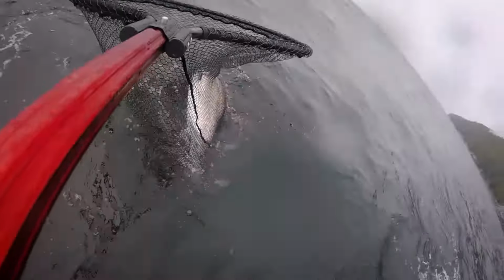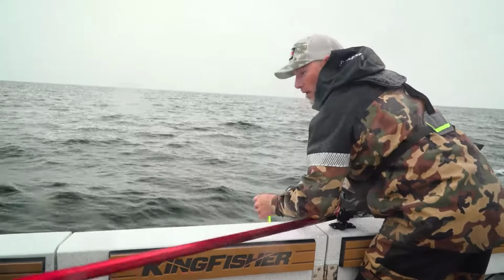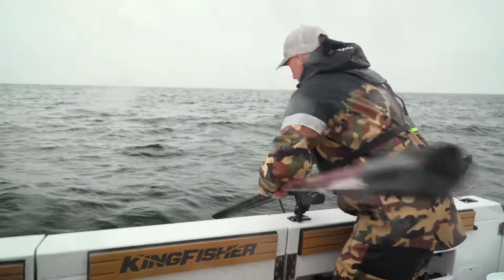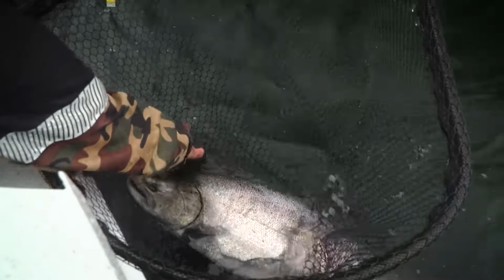Nice fish in the net. A beauty here. We'll get a look at him here in a second. What a fight it was. Oh, he just smoked it. Got a real nice fish here. I'm thinking he's a tyee for sure. He's a thick, thick fish. Beautiful. See the dark snout on him? Look at the colors on him. What a cranker. What a beautiful fish.